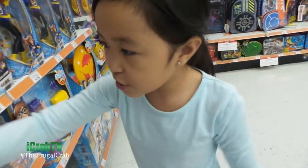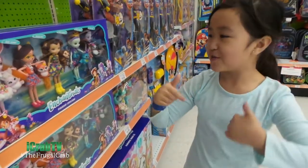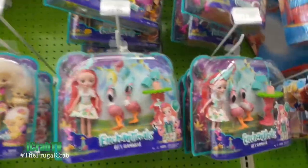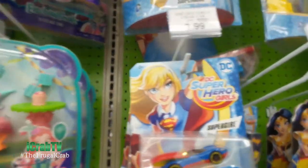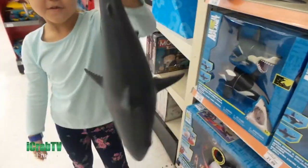They're so cute. I love them so much. See, look at them. They're fuzzy. There's a monkey, a fox, a bunny, and a sheep. They're really cute. One is $1. Look, I'm cooking it for dinner.